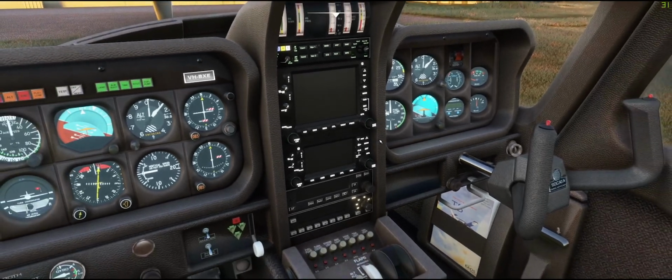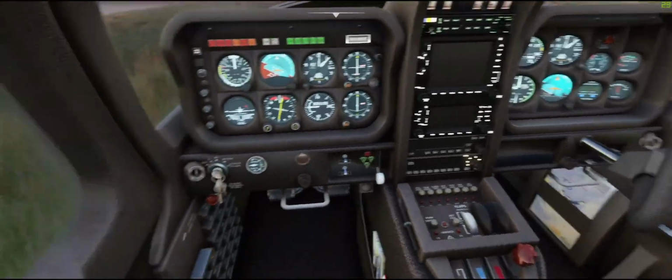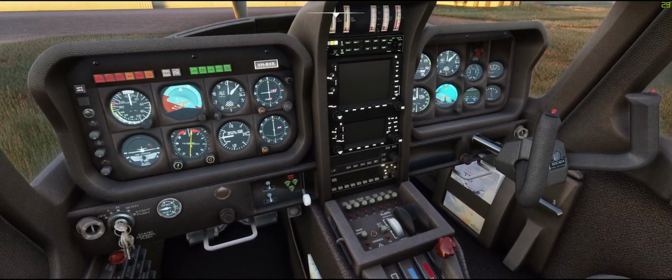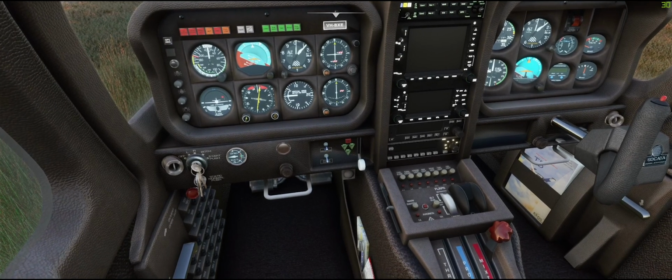I never use that, as always, because I just like to fly by eye. But that's just me. A lot of people will like to use this. So this is all supposed to be in working order. Don't quote me on that. I think it is. So let's do a little cold and dark and take off and just see how she performs. So to start with, apparently there's a bug for some people that doesn't allow you to do a cold and dark. So you've just got to use your key command to start the engine.